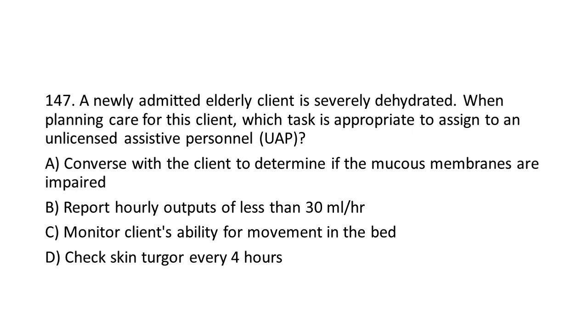147. A newly admitted elderly client is severely dehydrated. When planning care for this client, which task is appropriate to assign to an unlicensed assistive personnel, UAP?